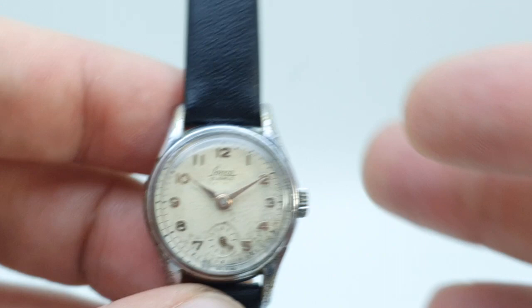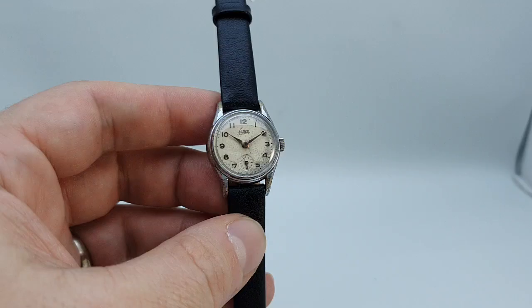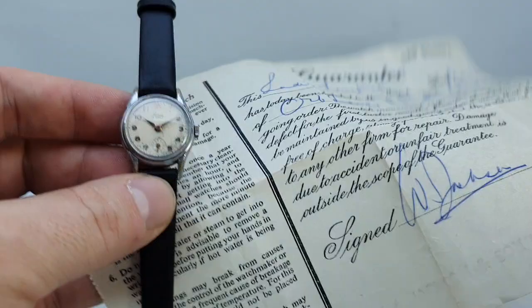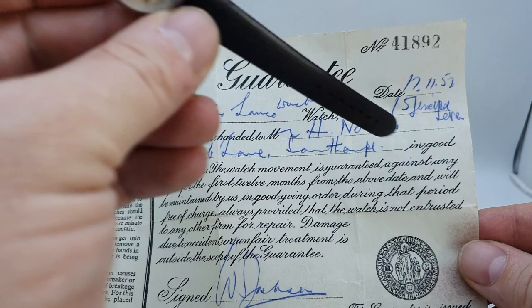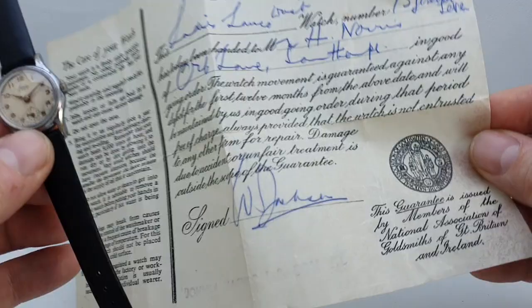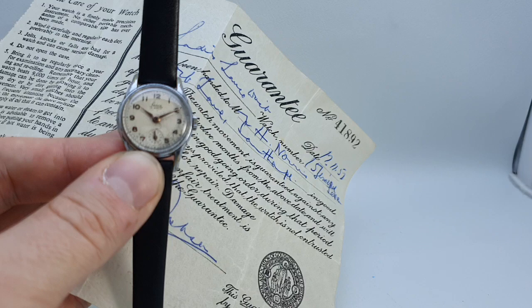And you might be thinking, why have we got such a frankly average watch on our website? Well, let's show you why. The original paperwork from 1952, from the 17th of November 1952. Ladies Lanco watch, 15 jewel lever, because this is a Swiss lever movement inside, with the details from the Guild of, or National Association of Goldsmiths. So rare to get paperwork of this age survive with any watch, particularly one that's still very, very affordable.